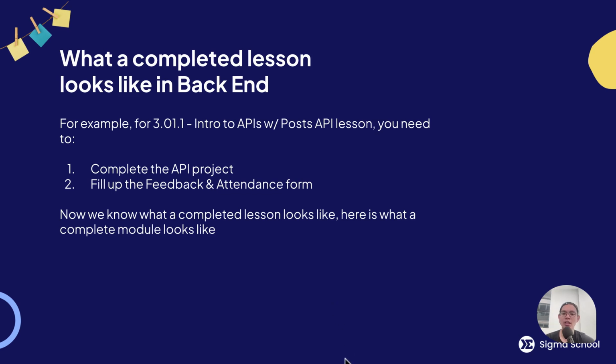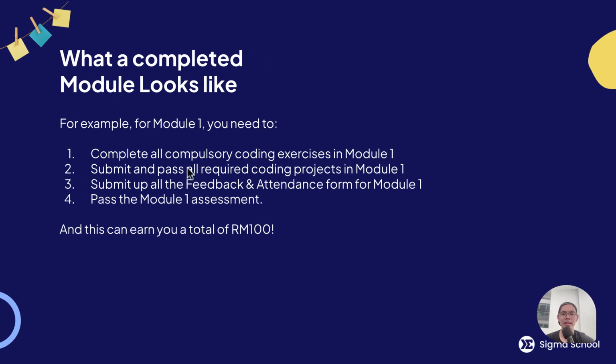So I'm going to share with you what a completed module will look like. A completed module will essentially look like this: you complete all the compulsory coding exercises, submit and pass all required coding projects, submit all feedback and attendance forms for module one, and also pass the module one assessment. And just by completing one module with these 4 simple steps, you can earn 100 ringgit.